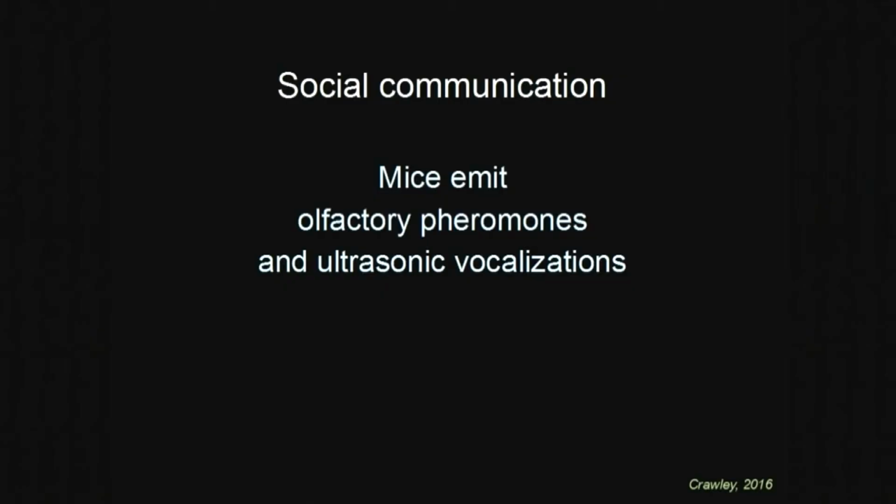Social communication is tougher in mice. Obviously, you can't measure language skills. Mice mostly emit olfactory pheromones. That's how they communicate. And they also emit some vocalizations in the ultrasonic range that we can't hear. But we have software to translate it down.